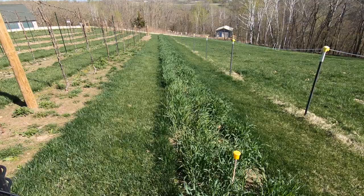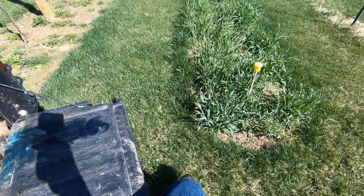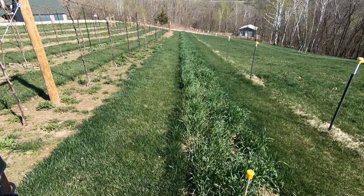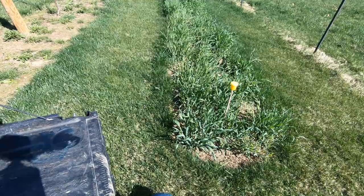Okay, now for this rye cover crop. I'll whack this down. It's still way too windy. It's a little less windy down here, well, I spoke too soon. A little less windy down here right this minute, but it's way too windy to do any kind of spraying today. So I'm gonna get this whacking done.